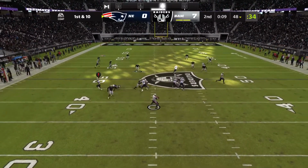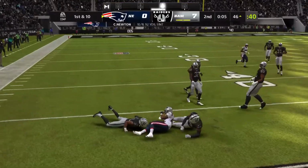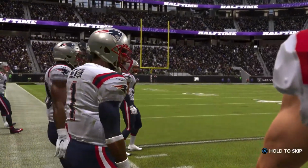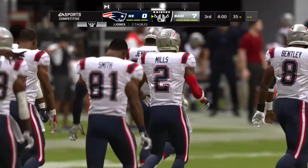On 1st down, it's Newton. They'll check this one down to Taylor. And they get to him after a gain of 6 to the 46. So we've hit intermission. It's halftime. And okay, so much for our halftime break. Apparently we're going to get right back to it.